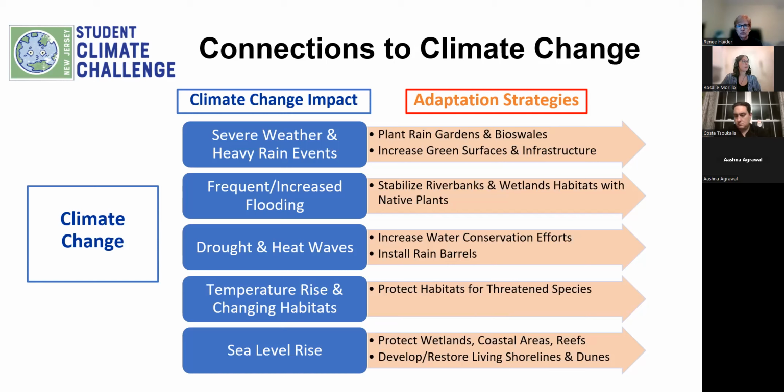And then here's again the adaptation, climate change impact strategies. So we talked about severe weather events, increased flooding, droughts and heat waves, temperatures rising and habitats being threatened, sea level rise. So there are all different types of projects that students can undertake to target one or the other impacts of climate change that they're witnessing even in their communities.